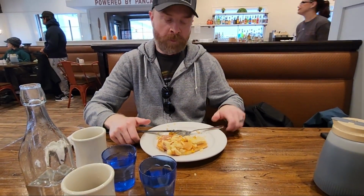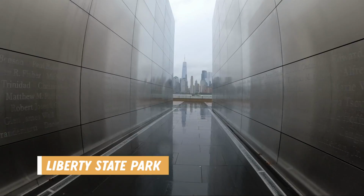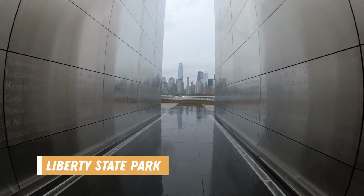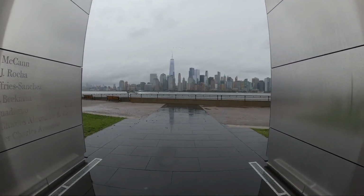After breakfast, we got an Uber to take us to our next location, Liberty State Park. Here we checked out the Empty Sky Memorial, which is dedicated to the tragedy of 9/11 and honors the memory of those lost, and the former spots where the Twin Towers stood.